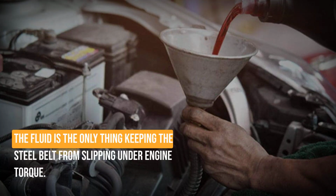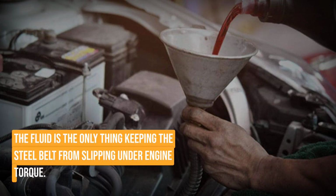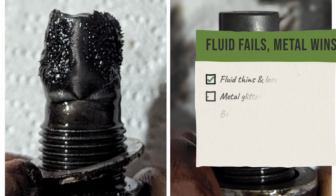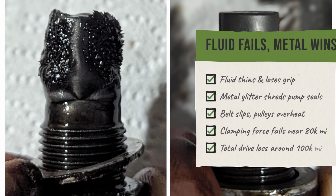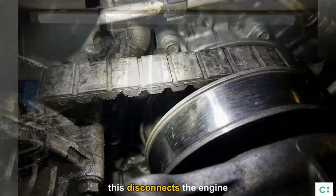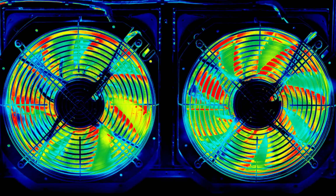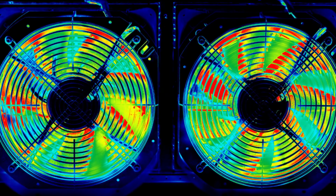The fluid is the only thing keeping the steel belt from slipping under engine torque. As the fluid ages, it thins, contaminates with metallic glitter, and loses the ability to maintain pulley clamping force. The belt slips, the slip generates heat. The heat further degrades the fluid and the cycle accelerates.